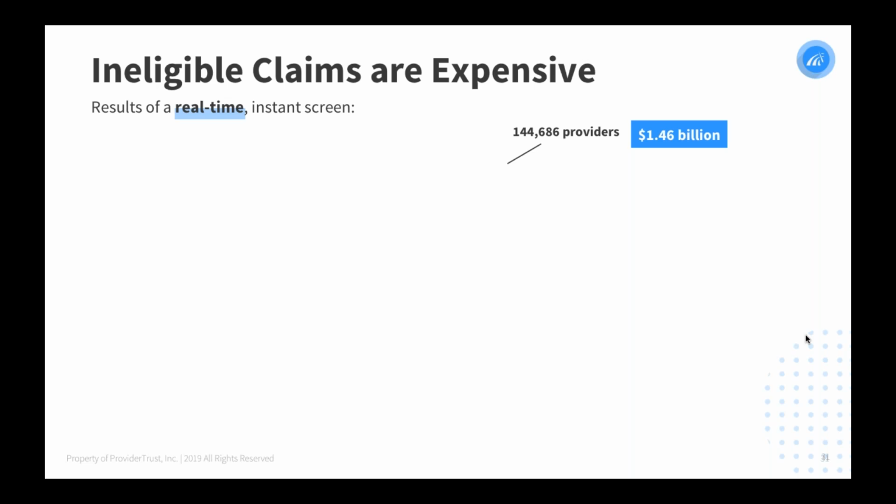So in a real-time screen, we looked at a population of about 144,000 providers. Again, this is a health plan example, a provider network example. That roughly equated to $1.46 billion in claims for this particular health plan. In an instant real-time screen, within seconds, we flagged about 3,000 providers that represented about $14 million in claims. Again, this is just one health plan alone.